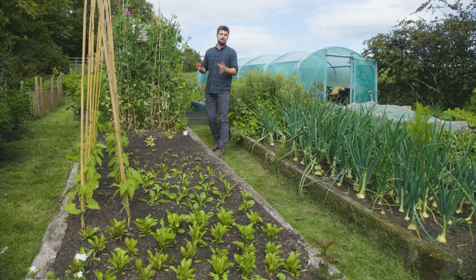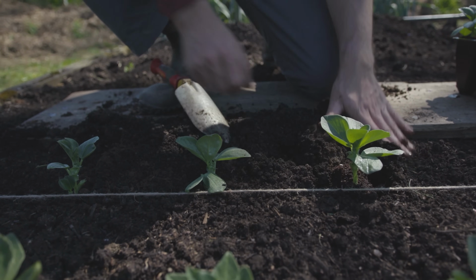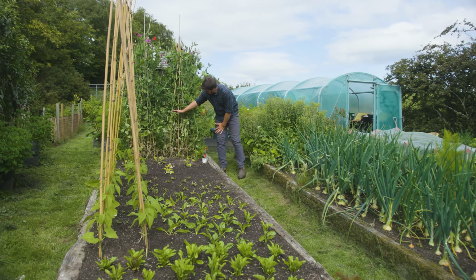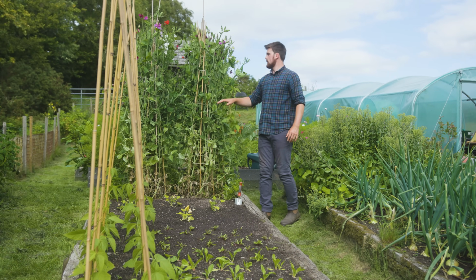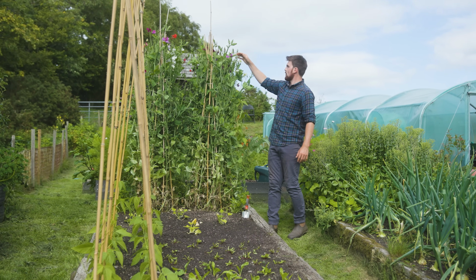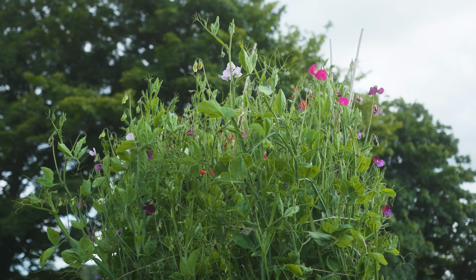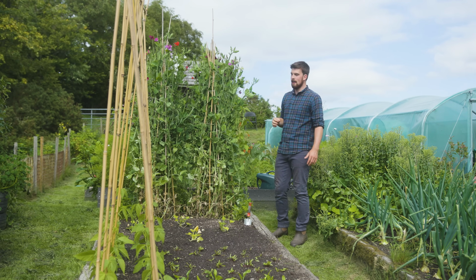Earlier this season, this bed started off as the broad beans bed. Those have all since been cleared. You can see the evidence of them because they grew quite high and it almost blanched the base of these sweet peas, which are really starting to grow tall and beginning to flower. And these smell amazing in the evening. Just grow them for the smell, honestly, even though they look beautiful.